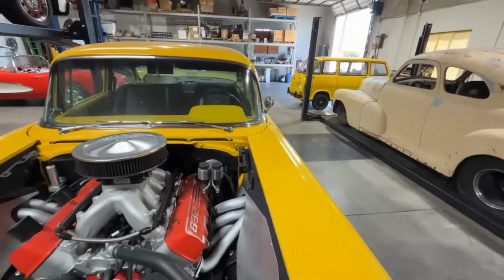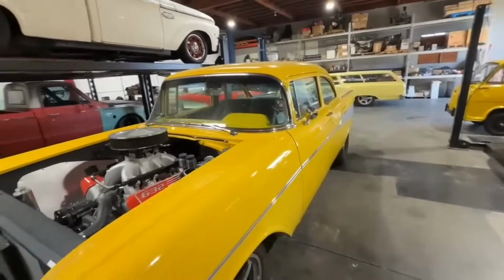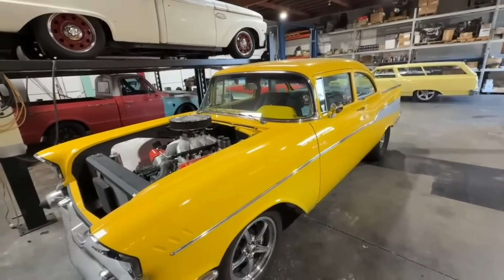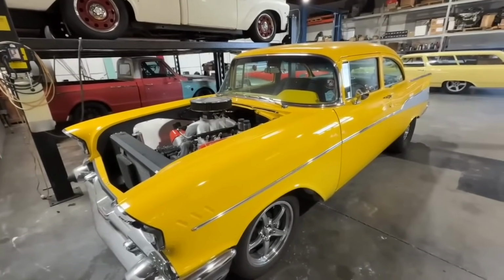First things first, no, I do not own Project X. I'm just doing work on it. It just happens to be here. Seems like every time I do a video, five people ask me if I bought Project X. There's no way I could ever afford this. I know it's not for sale. It belongs to the company.